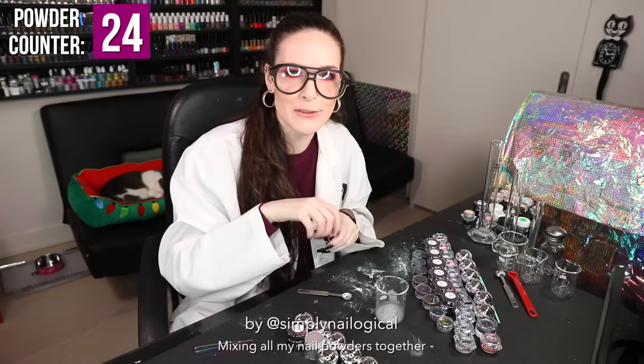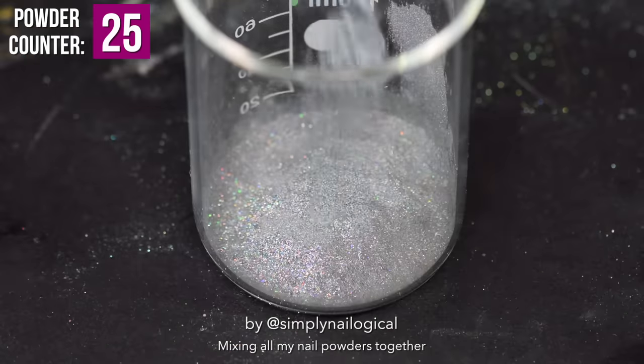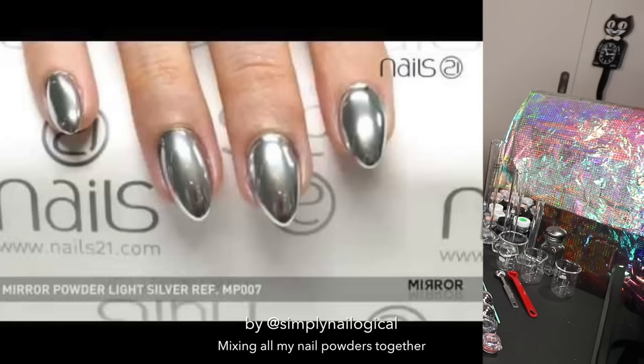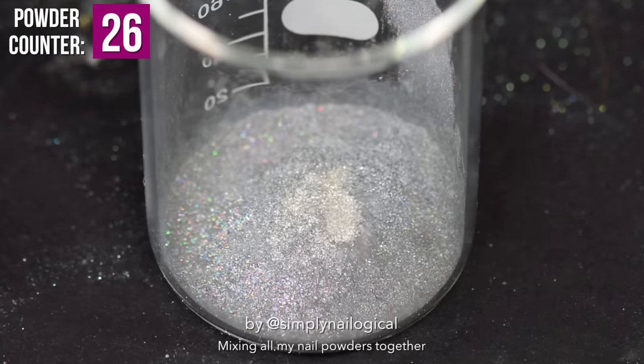Now let's do the silver chrome powders. These were the OGs. At least as far as I remember, it was the silver chrome powder to hit the nail powder market first.